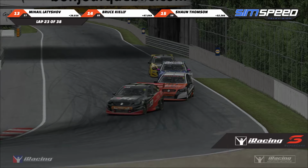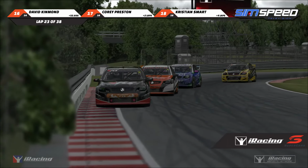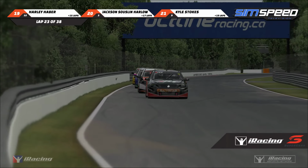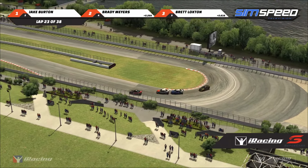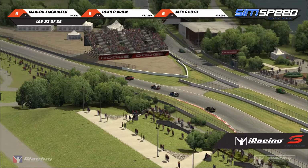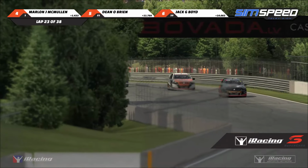He wants to get back involved, and Brady, who's had great pace in this car and has not been trading paint, is now right behind our race leader and looking for some action. It is not over, and there is still 15 laps to go. You can still see a way that Myers could do this, a way that Loxton could do this, and McMullen, well, if he's on the train, who knows what can still happen, what drama and what twists remain. So not out of the picture are any of these guys for the win.